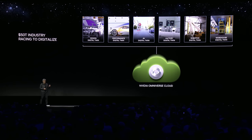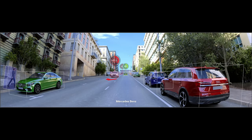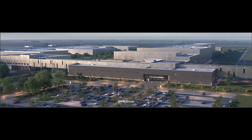Well, their excitement is enormous because they all would love to have the productivity. We'd love to reduce the energy consumed. We'd love to reduce the waste. We'd love to reduce the mistakes in digital long before they have to build it in physical. And so this is Mercedes. They're using Omniverse to digitalize their manufacturing lines. This is Mercedes using Omniverse to simulate autonomous vehicles. This is BMW using Omniverse to digitalize their global network of factories, some 30 factories. They're now building it in Omniverse without breaking ground and doing the entire integration a year before the factory is actually even built.